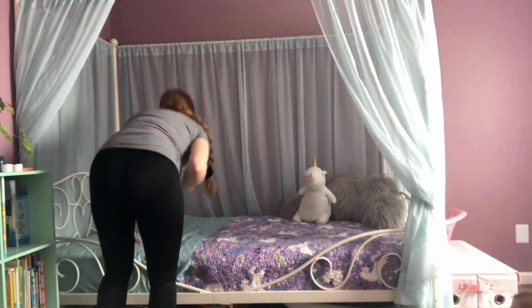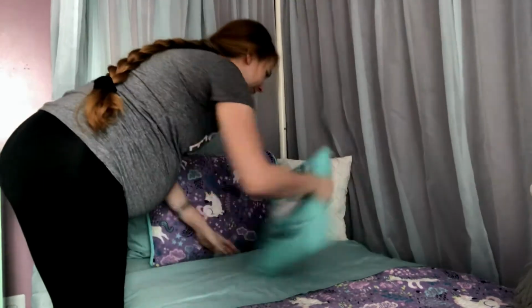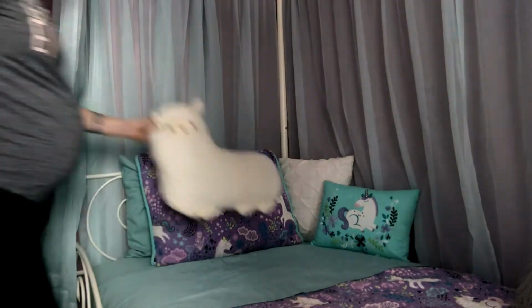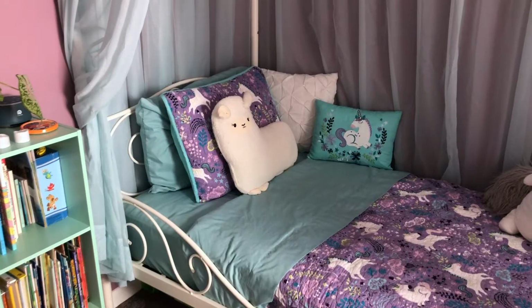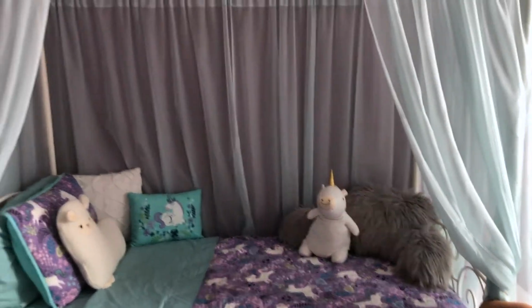And now I am working on my daughter's room, just getting the bed made in here. Really nothing to tidy up in there. We typically tidy up her toys and put them back where they go at the end of every day. So I just have to get the bed made and put all of her pillows back on. And yeah, that's about it in there.